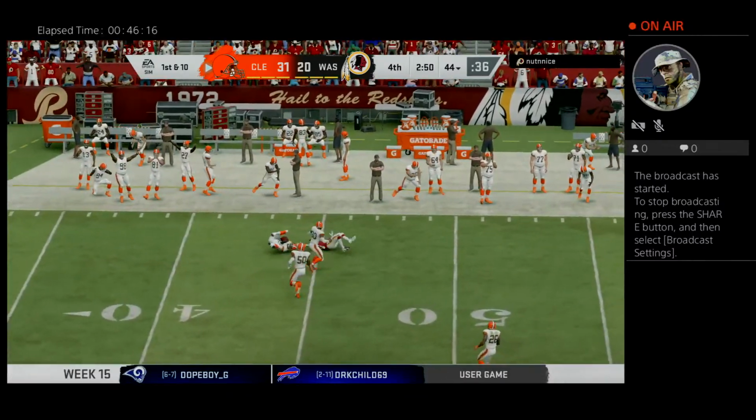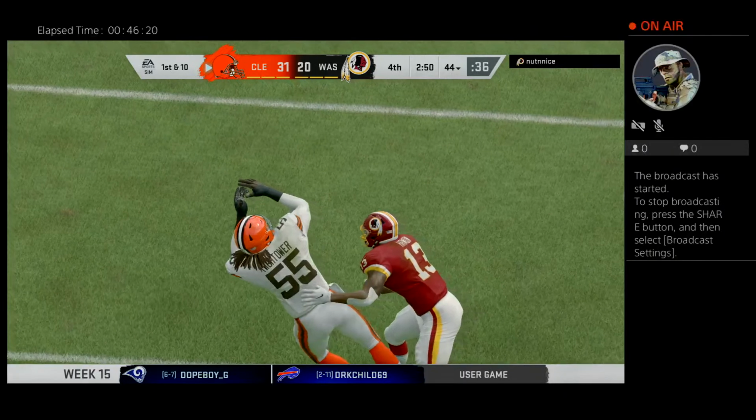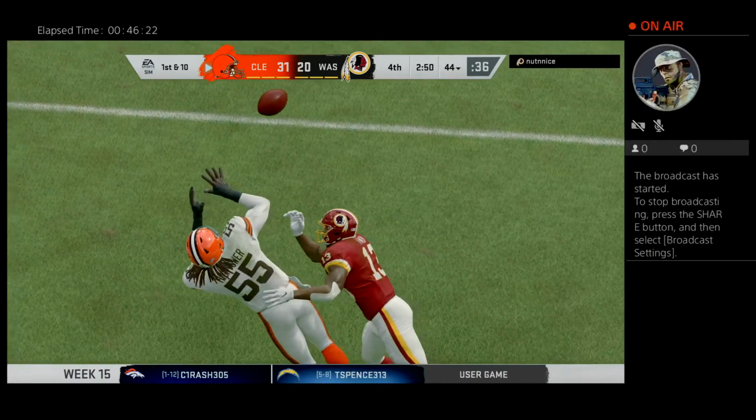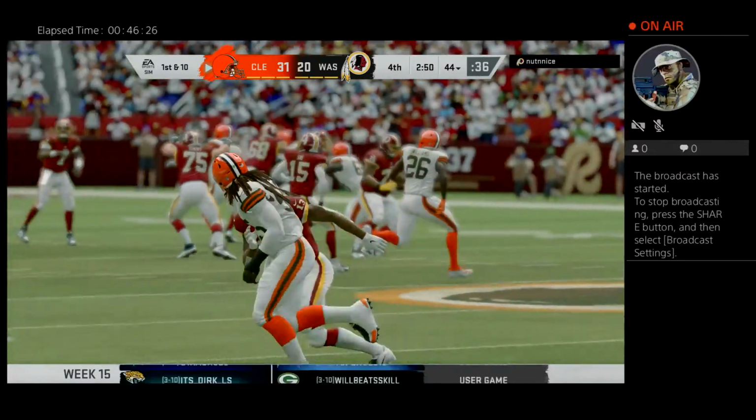Partner, we always talk about possessions being at a premium in these games, and now in this situation, throwing an interception here when you have to claw your way back in, that one's going to hurt, and in a big way.